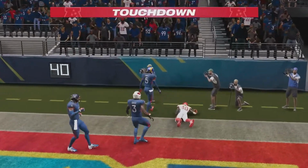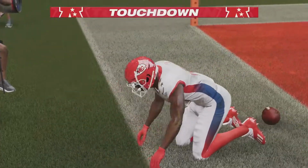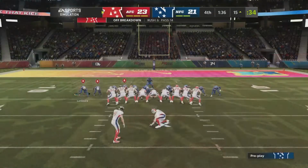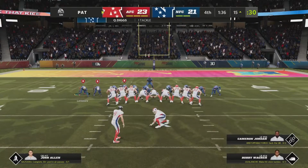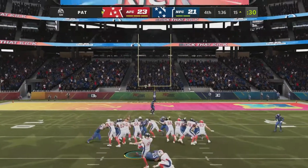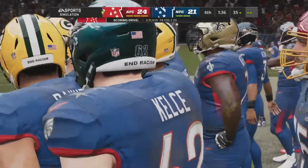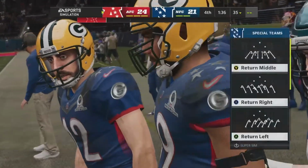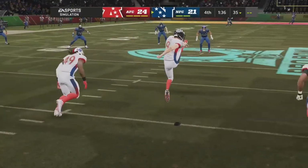And that is caught for an AFC touchdown. Mahomes finding Tyreek Hill. And the AFC has once again taken the lead. They get one more as the extra point's up and good. So it's now a 3-point game here in the closing stages as a field goal now can only tie it.